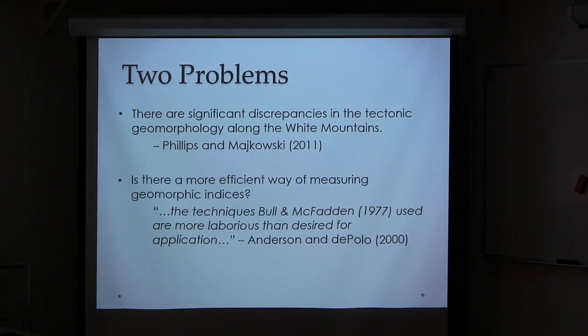So there are two problems that I'm addressing. The first is there are significant discrepancies in the tectonic geomorphology along the White Mountains. It was observed by Phillips and Majkowski and others that had done a study. They noticed that certain aspects of the geomorphology implied greater uplift in the north, and certain geomorphic indices seem to contradict that. And then the second problem is, is there a more efficient way of measuring geomorphic indices?